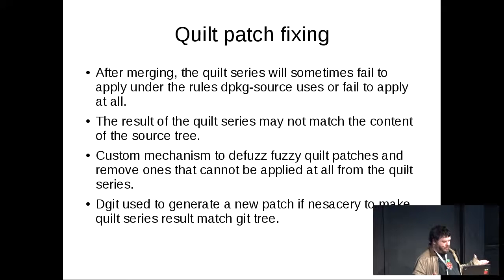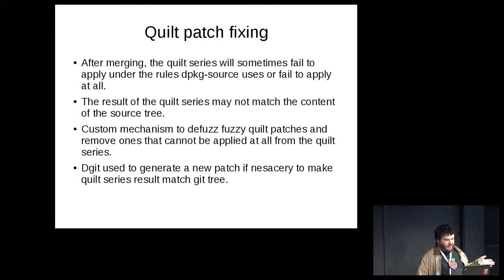Okay, so we've now got a merge that looks okay according to git. And by the way, for those who aren't familiar with dgit, dgit does patches applied git trees. So upstream changes will also have been merged by this process. But we've also got the quilt series, which needs to be consistent with the tree. As I say, it's a patches applied tree. And sometimes it's not. There's a couple of reasons for this. One is because git merge can handle situations that patch can't. As I say, a big one is when your change has been accepted upstream.